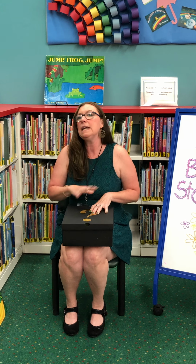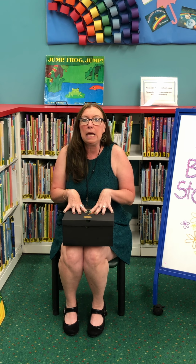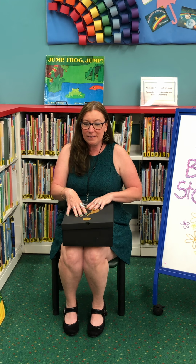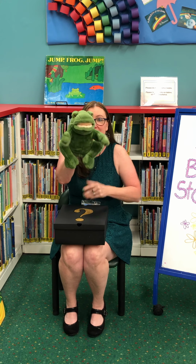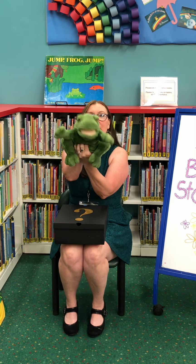Okay, so today's story time. I'm gonna give you a hint. What's in this here mystery box? You guys should be used to this by now. Any guesses? Something that might be green, and it might have long back legs, and it might go ribbit, ribbit. Do you guys know what it is? I bet you do. It's a frog! Did you guys get it right? Say hello, Mr. Frog, how are you? Hello, how are you guys?